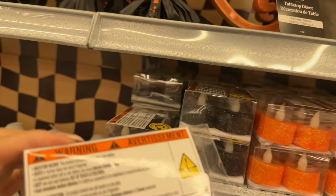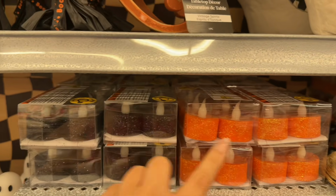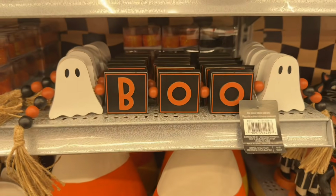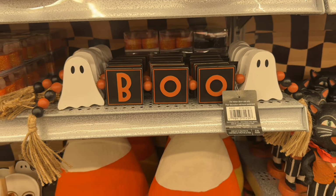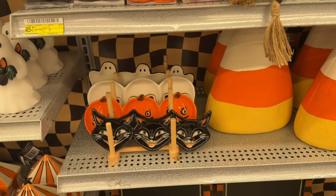They got little tea lights, 6 for $8. They have glitter black and glitter orange. And look at this cute little boo sign. This is $17. And you guys, sometimes I don't know the name of things, so feel free to let me know in the comments if I'm calling something wrong. I do not mind. Vintage spirits at Michael's.